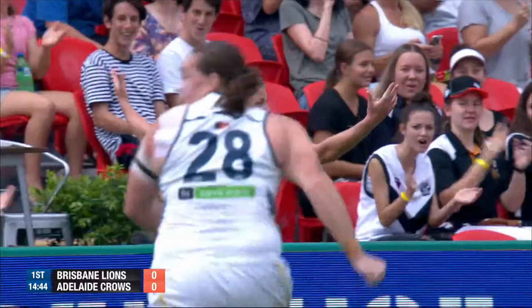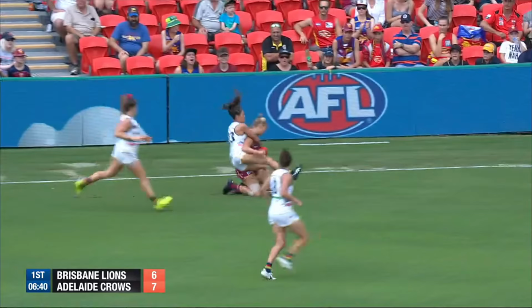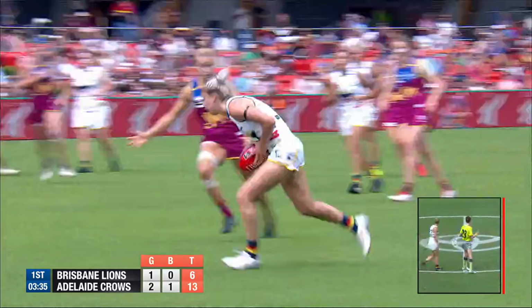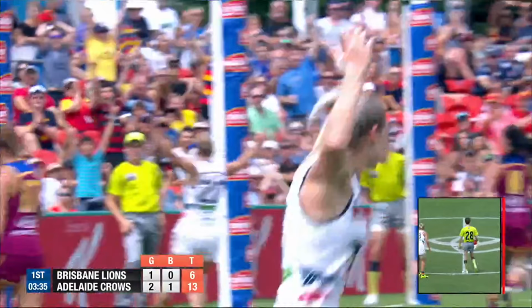Off the deck now goes Goodman again and taken down in a tackle. A strong tackle by Justine Mills. Goes back. She's got Van Hagen. She needs to get around on the left. Goes to the top of the square. Oh my God, she's kicked that. Danny Van Hagen kicks her first goal since the opening round.